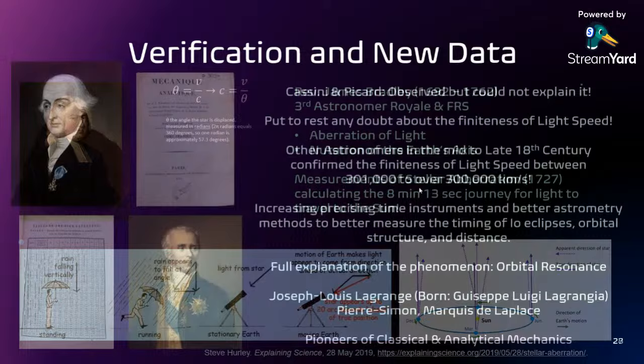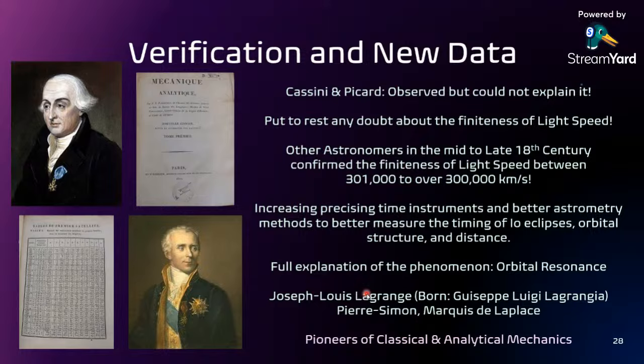Then we have these two gentlemen to thank, Joseph Louis Legendre and Pierre-Simon, Marquis de Laplace. What's important is that these are the pioneers of classical and analytical mechanics. Now, Cassini and Picard could not explain the nature of the finiteness of the speed of light. And astronomers were able to calculate the speed of light around the 18th century, between 300,000 and over 300,000 kilometers per second.